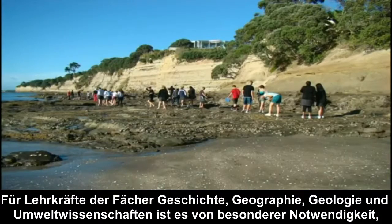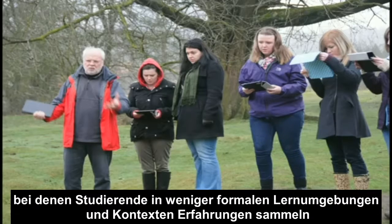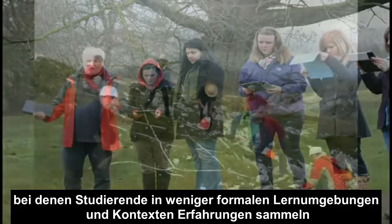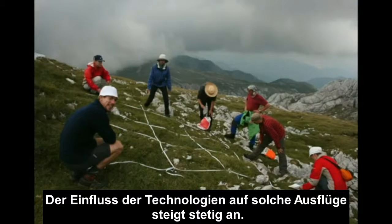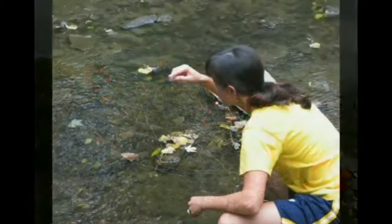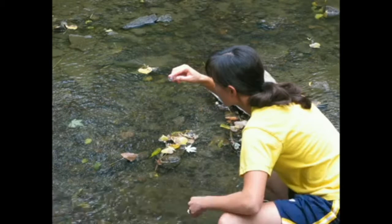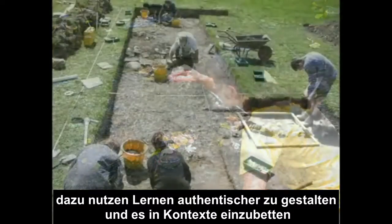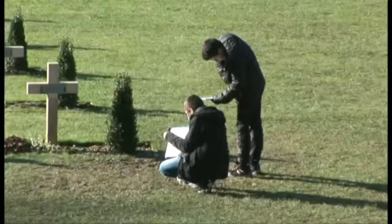For teachers in subjects like history, geography, geology and environmental sciences, there is a particular need to organise fieldwork visits, where students undertake learning in less formal settings and contexts. Technology is increasingly used to support such visits, and this case study explores how tablet computers like the iPad are being used by trainee history teachers to make learning more situated and more authentic.